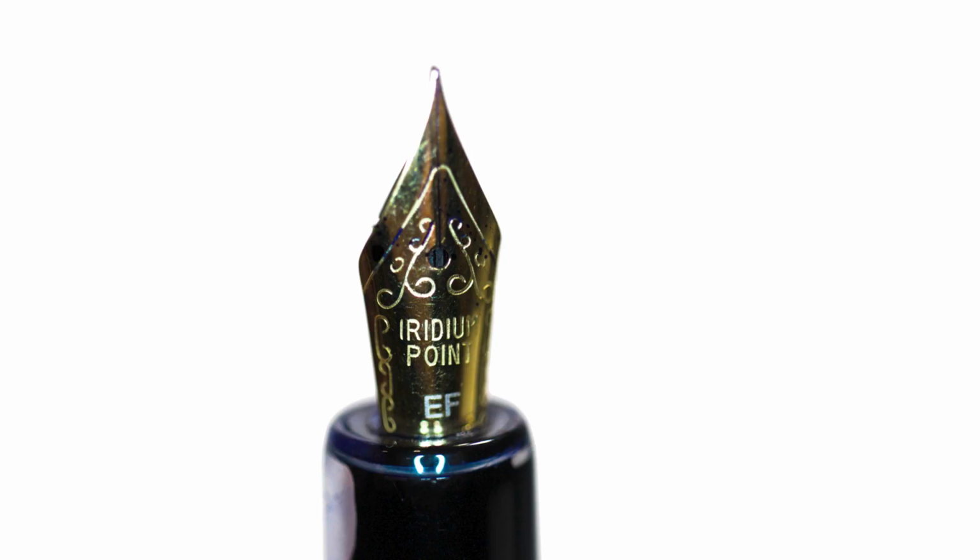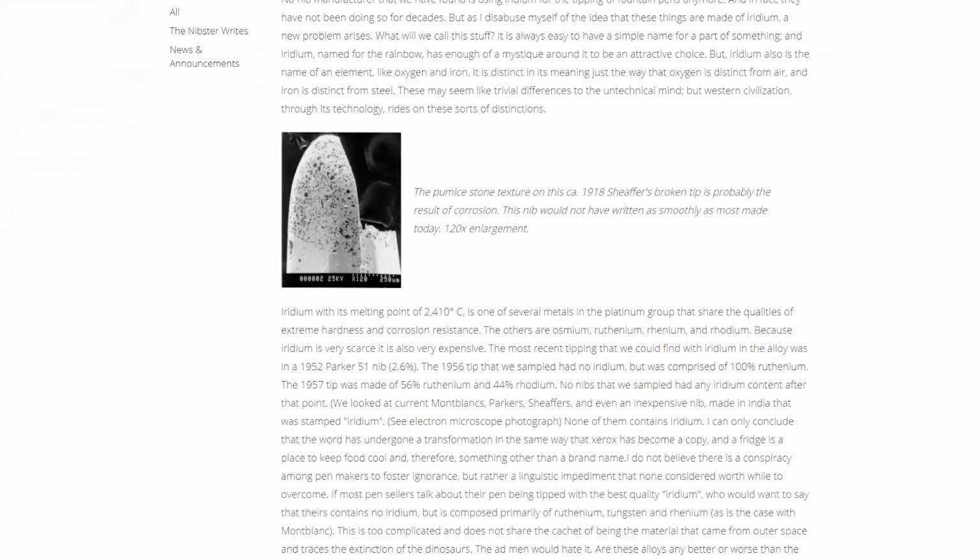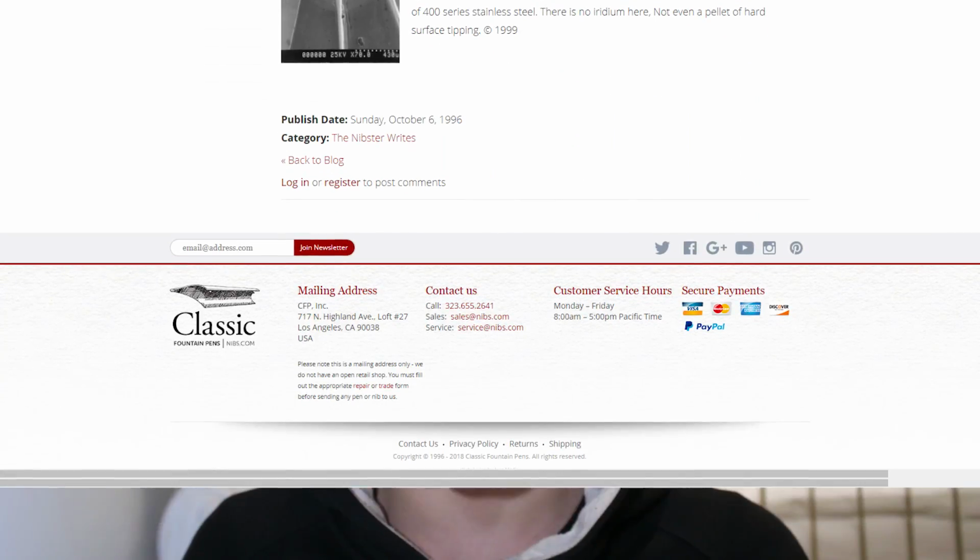The first bit of research was from an article from nibs.com, and the cool thing about these guys is they actually sent a whole bunch of fountain pen nibs away and got them professionally tested to see what the actual chemical composition of the nibs was.